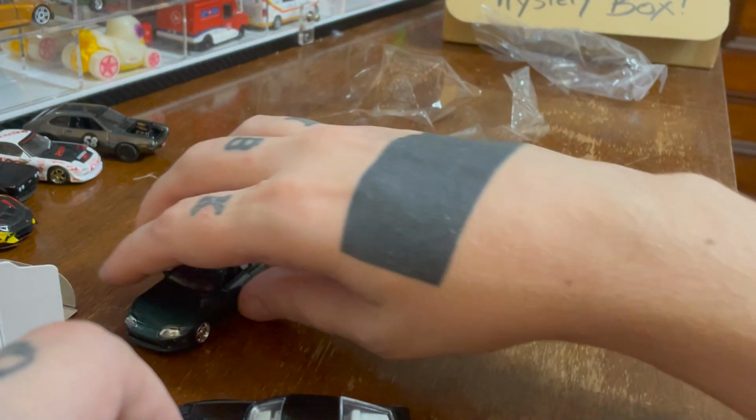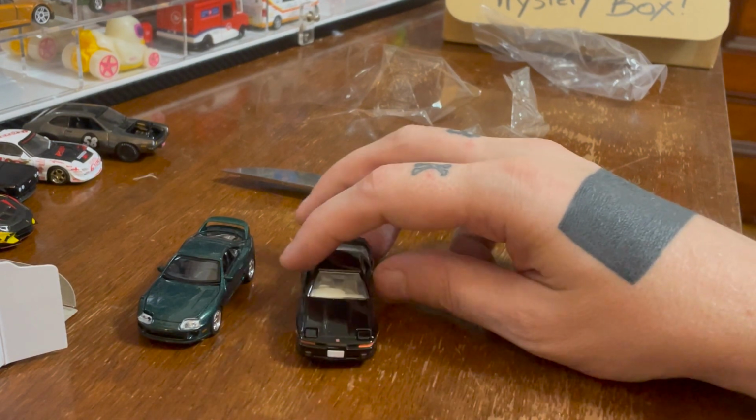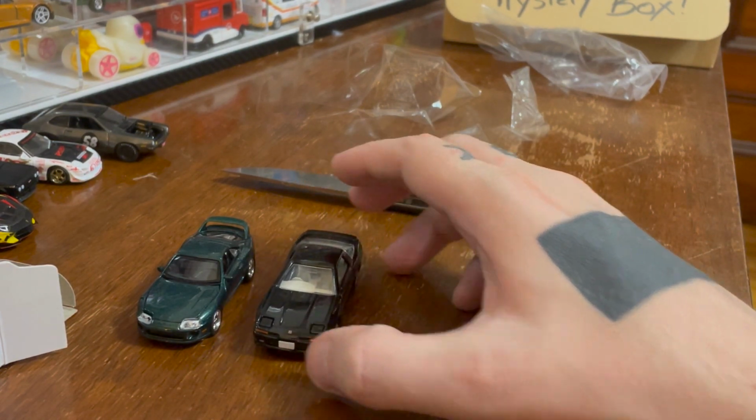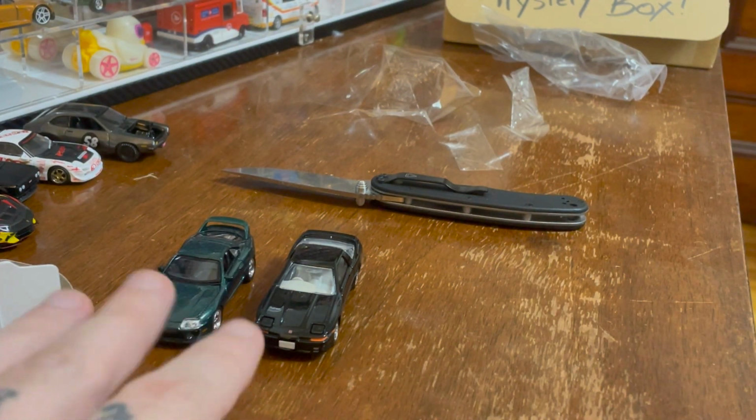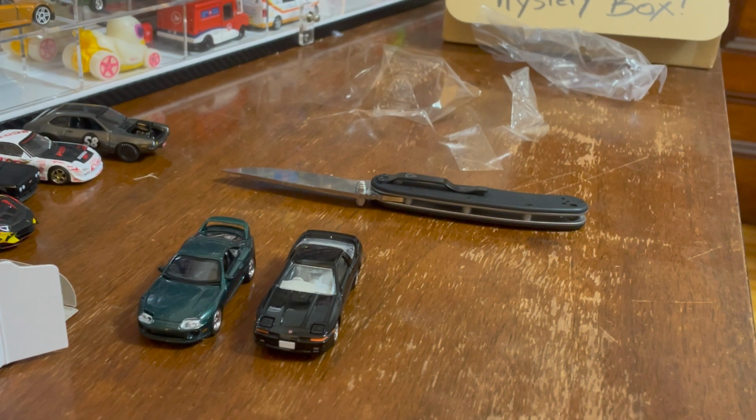And interesting to see Auto World doing more Japanese cars. Although somebody has to do the American cars too, and I'm glad that Auto World is there for that because they do them very, very well. But if I look at my collection, I think I started pretty into the MiniGT and then the N64 stuff, and so there's a lot of Japanese cars in my collection.